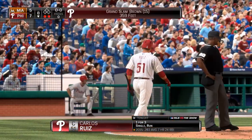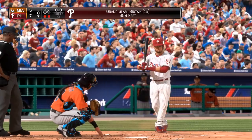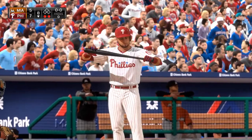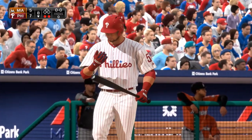Carlos Ruiz will be the first one to greet him here with the crowd still buzzing over the grand slam. Yeah, that's not the way you want to exit a ball game, but time to turn the page here. Now that they've got a new guy in the pitch, they'll at least get a fresh start.